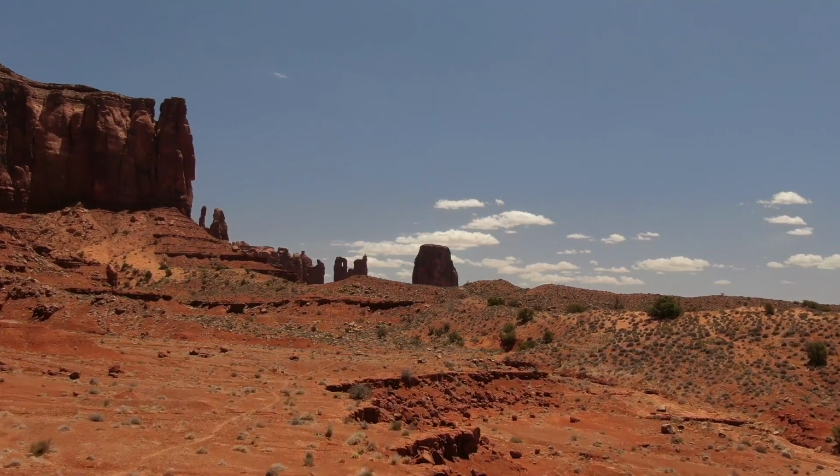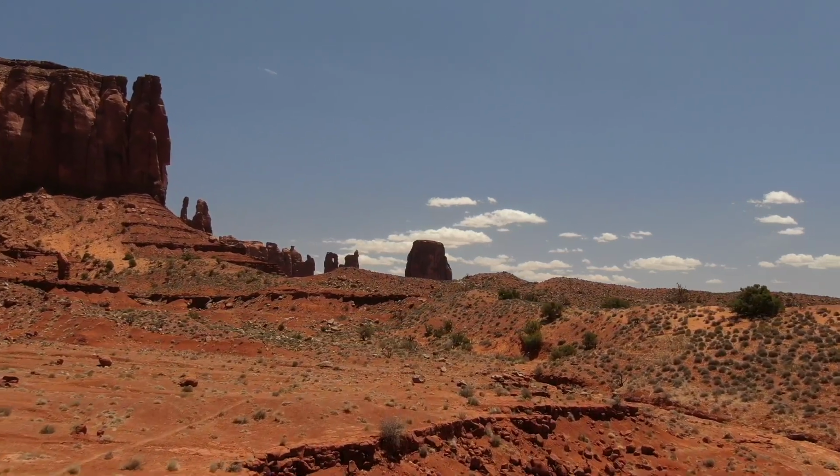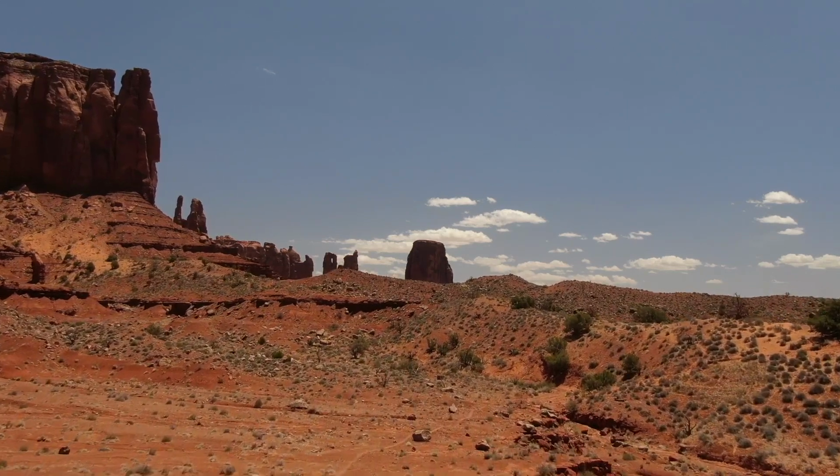We now get the chance to put up our drone and show you some beautiful views not possible by any other means.